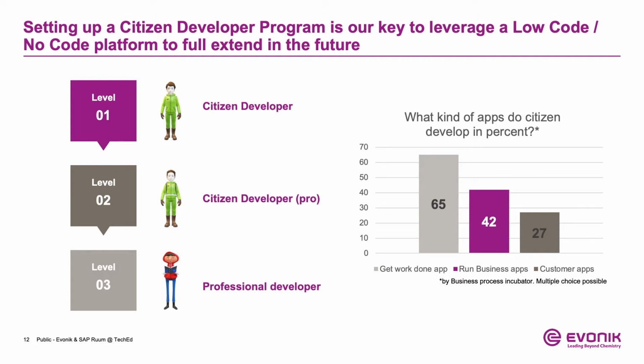So what in general is a citizen developer doing? Get work done apps is the most topic they are doing. So as I said, they are working today in Excel spreadsheet or other topics, and they just want to get their work done. And if you have a platform where you can do it very easy and good, it's so cool for them and necessary, I would say.